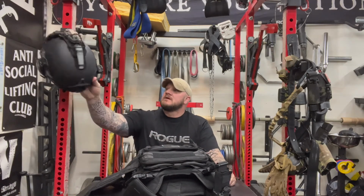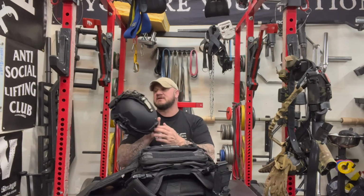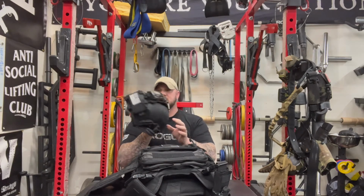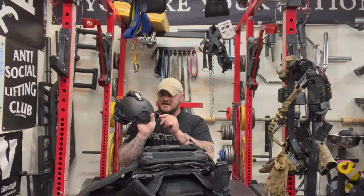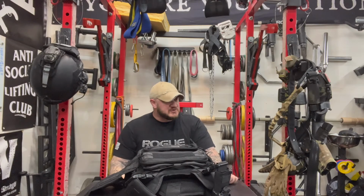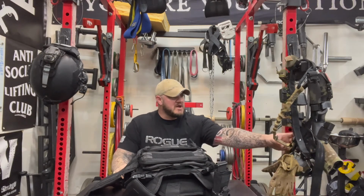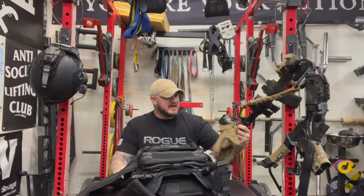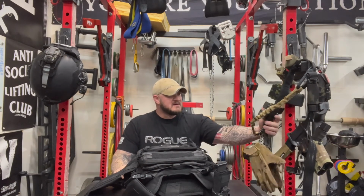Let's see, helmet. Obviously, you're going to have NODs. You're going to have markers. You're going to have ear pro. You're going to have probably some sort of light on here in case you have to search a room at some point. On here, this is actually my range belt. So I got ear pro, I got gloves, obviously.